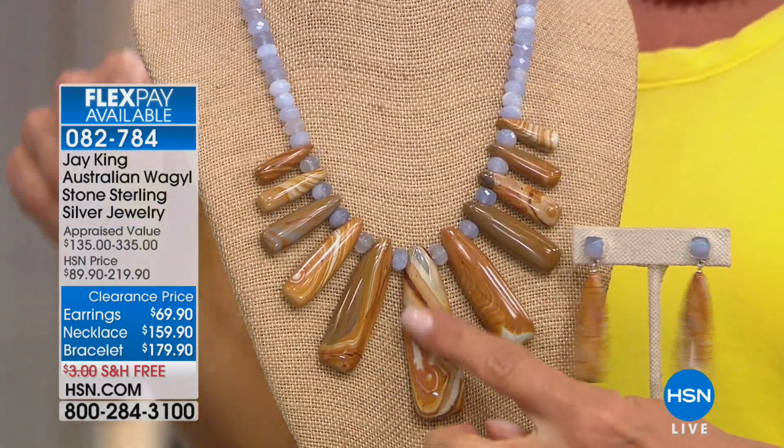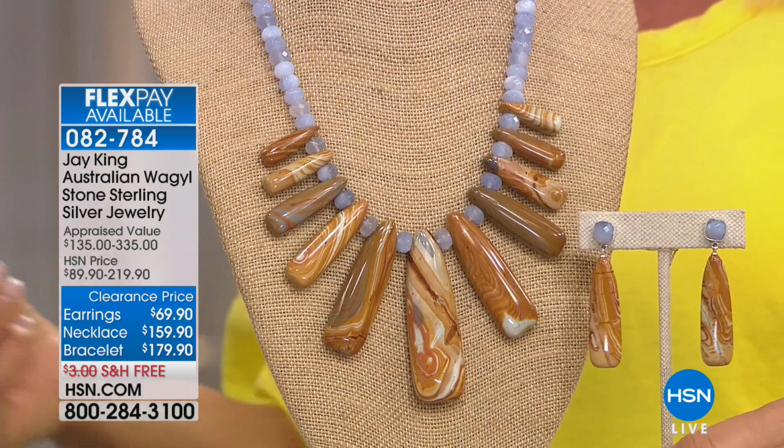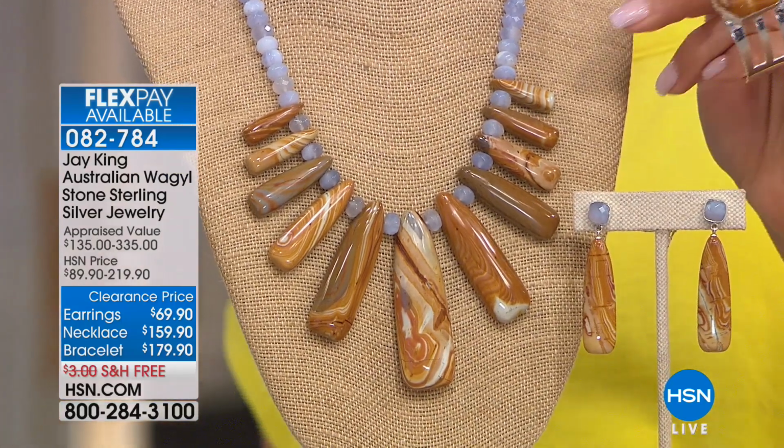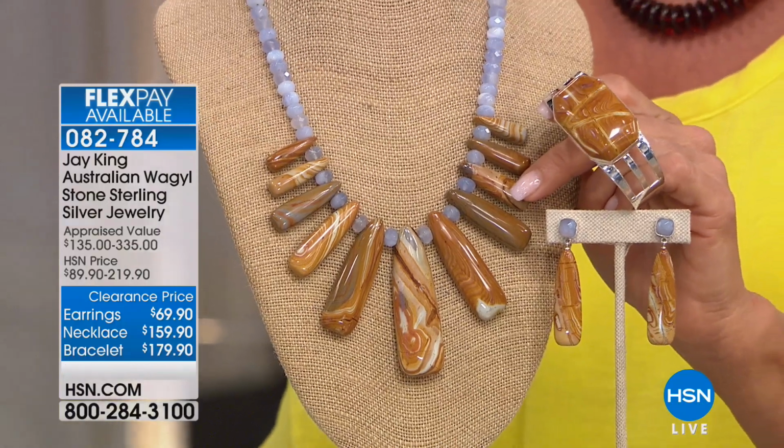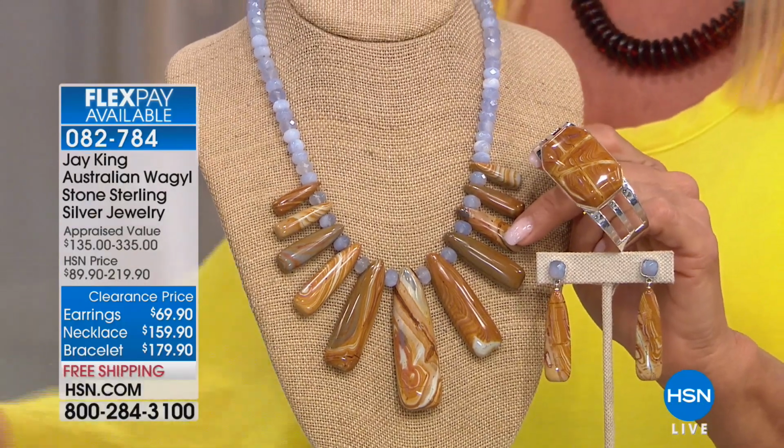There is no machine that will cut that. Hand polished, hand carved, everything. Everything is hand cut, hand carved. All the lapidary work, all the silver work, completely done by hand. Everything we do, we do it from scratch.